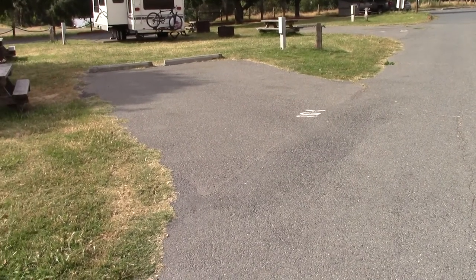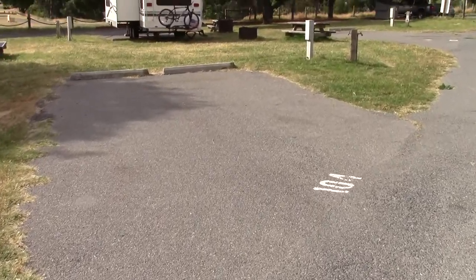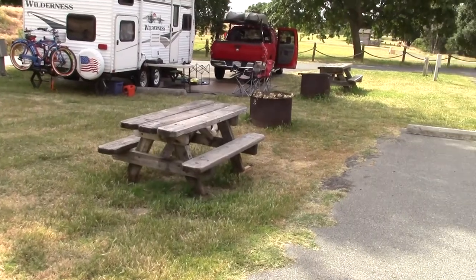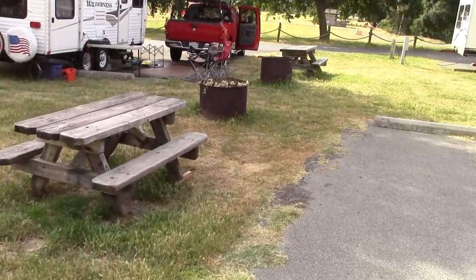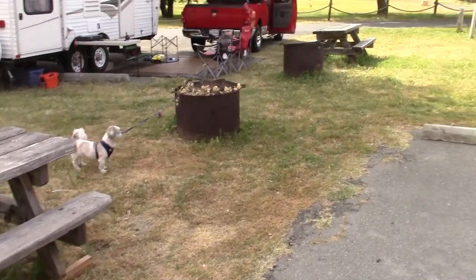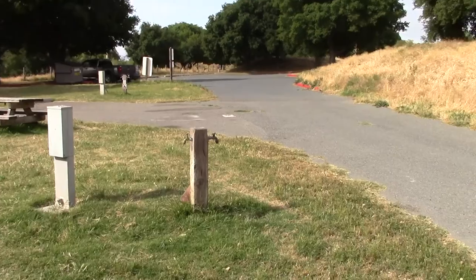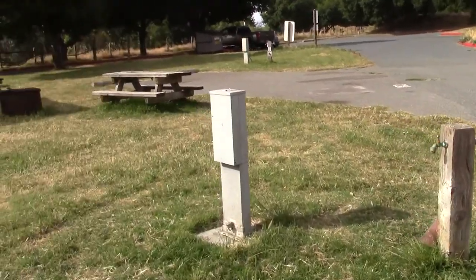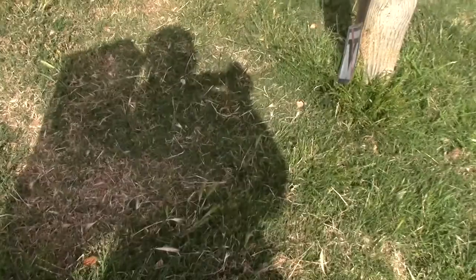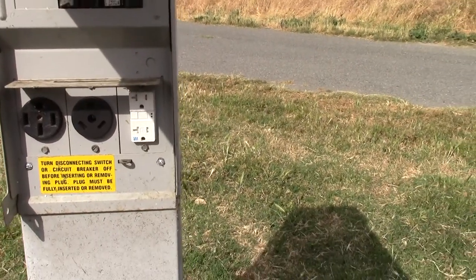So this is site 104, not real deep, but each site comes with a picnic table. These are the RV sites. They come with a picnic table, you get a fire pit. And over here you have your electrical box, and there's your water. The electrical here is both 35 and 50, and you got a 110.